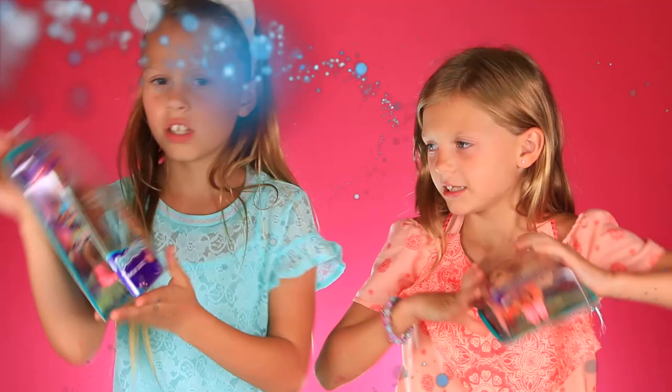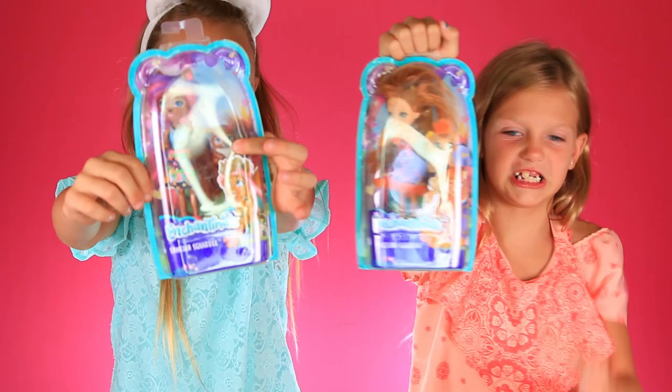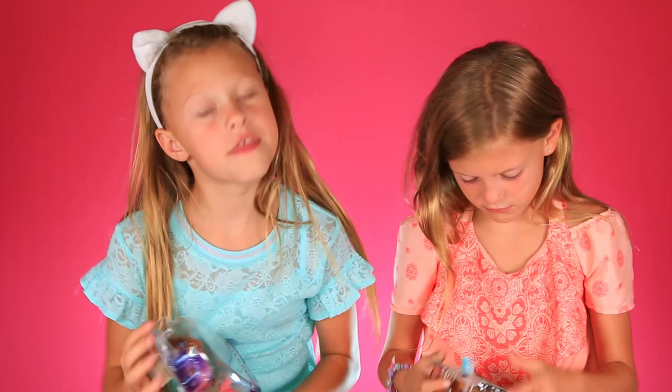Look at these cute Enchantimals. They come with pets. Mine is a squirrel. And mine is a cheetah. They're so cute. They are both girls. Now we're going to open them. These cute Enchantimals are from Hasbro.